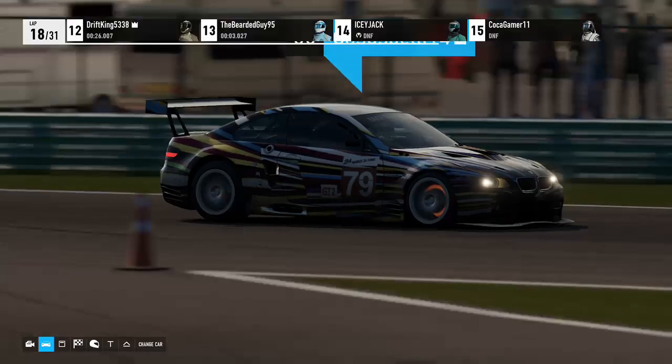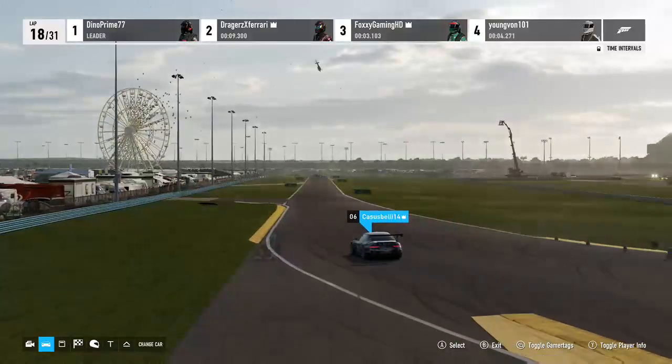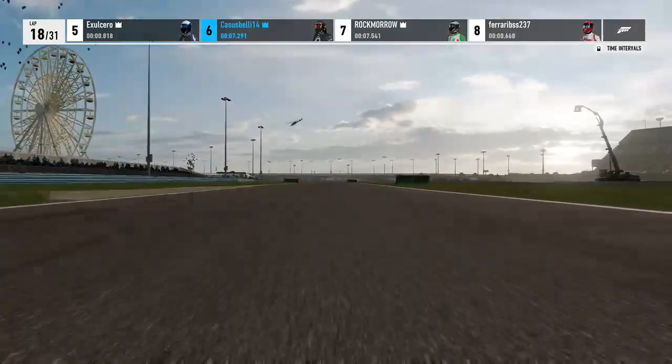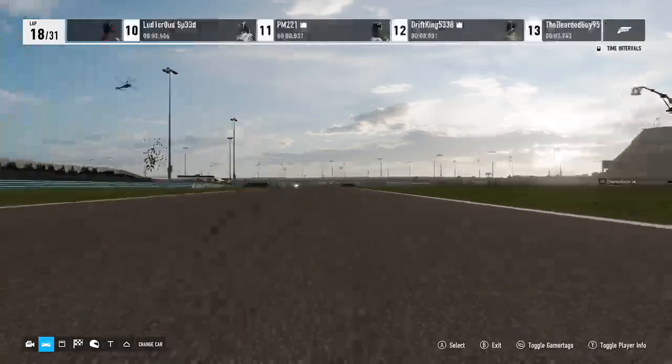Now, I'm going to look back at Cazabelli. This is a driver who was fighting with Dino Prime. He's merged back onto the circuit in the sixth position. He was second when he pitted. He's got perfectly clean track all around him. It's a 7.3 second gap between him and Excelsoro in front of him. And seventh back here is Rockmaro.